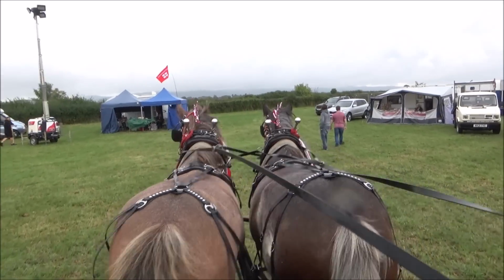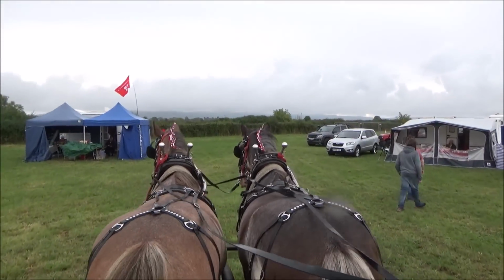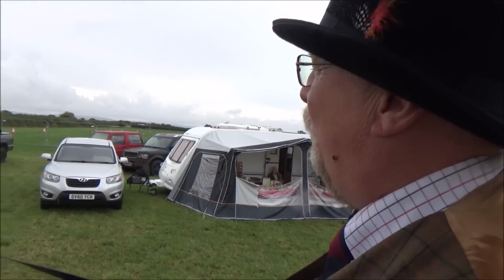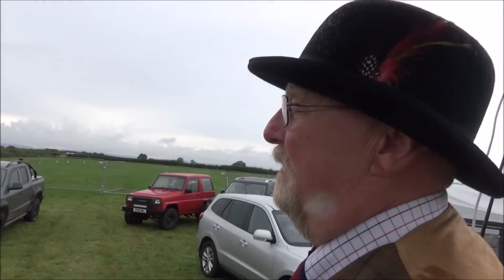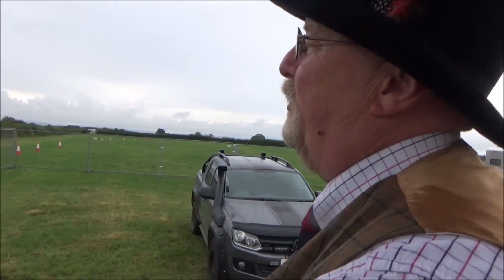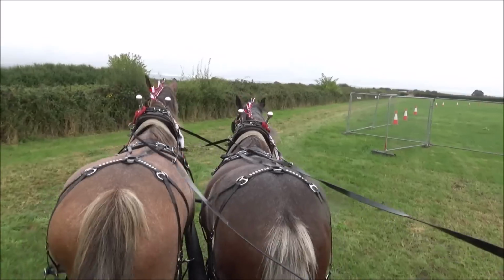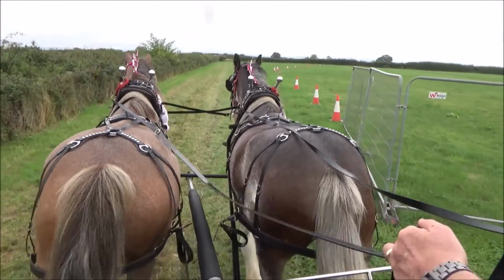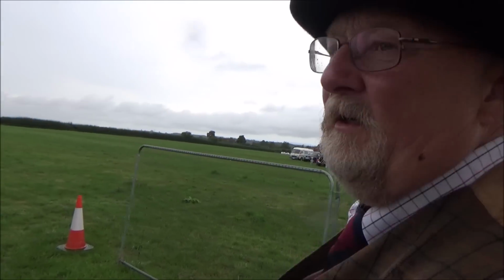Walk. So how long have you been doing this for then? Well, I grew up with my dad doing it. But we've had these two boys for 2 years. Have you? And they came from the Beamish Museum before. Right. I mean, it's not a cheap hobby, is it? No, it's not.